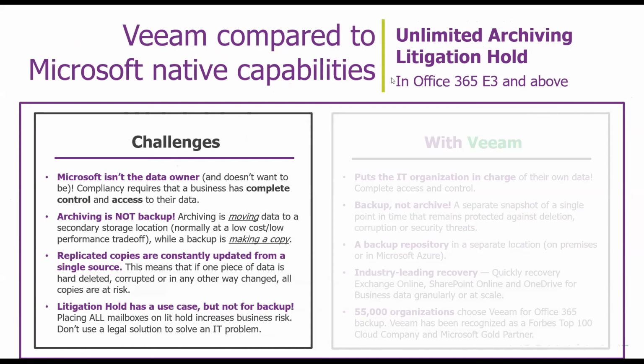Replicated copies are constantly updated from a single source. So if it's deleted or corrupted or changed a certain way, you are at risk. And also litigation hold. It does have a use, but it's still not a backup. So please don't try to depend on that.